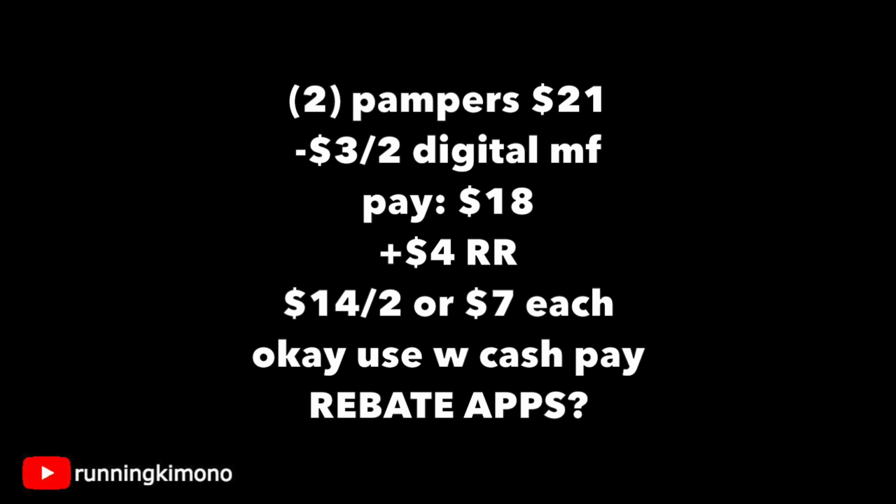Again, if you wish to use a little bit of Walgreens cash, go for it, as long as you're not doing this in concert with a booster. Definitely check the rebate apps if there might be something for Pampers as well.